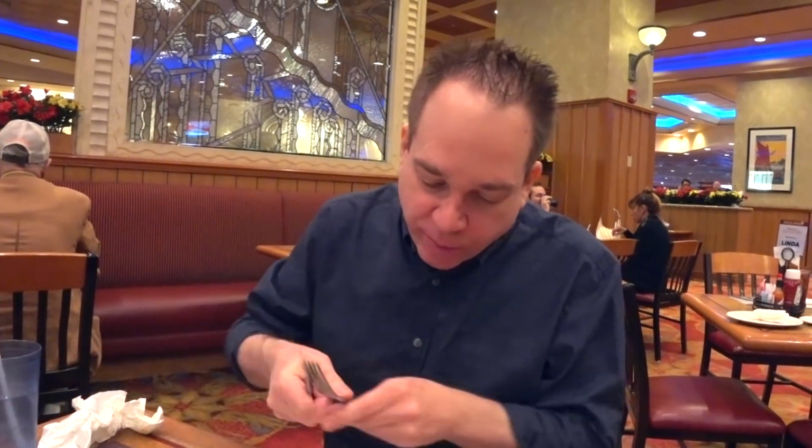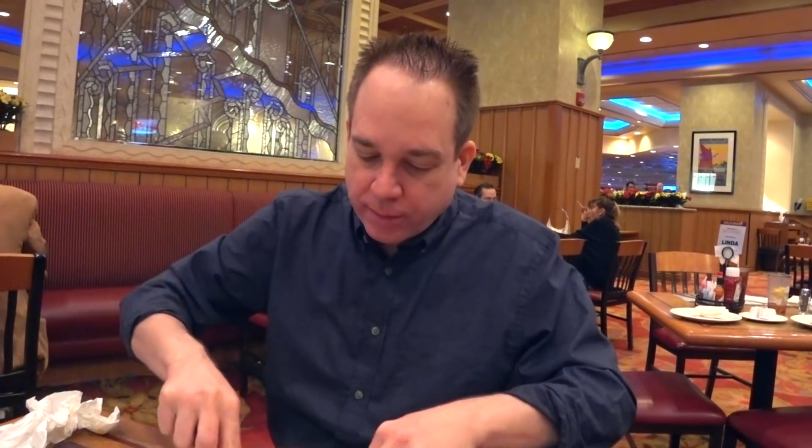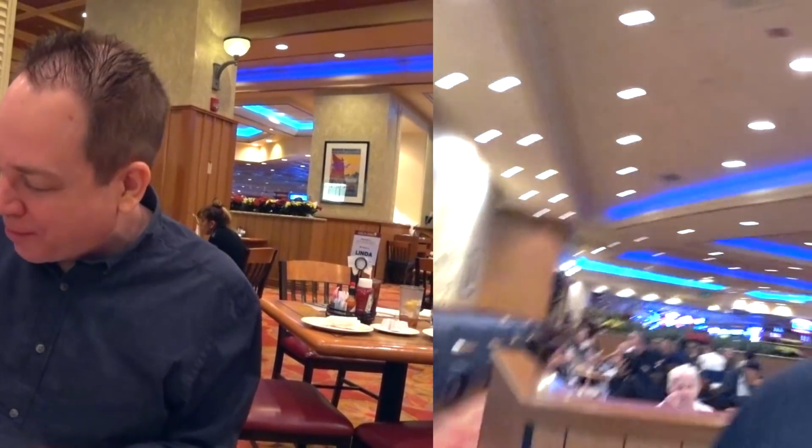Try this turkey. It's okay. See the stuffing? A little gooey. Kind of pasty. Actually tastes fine. You can get over the texture. It tastes like Thanksgiving. Can't leave here without dessert, so let's see what there is to eat.